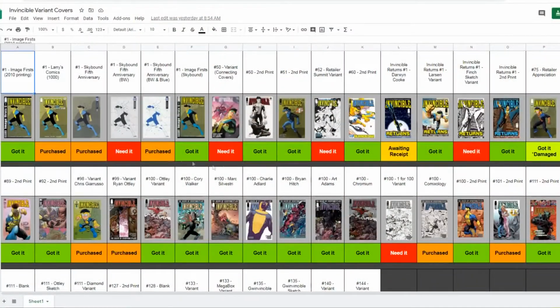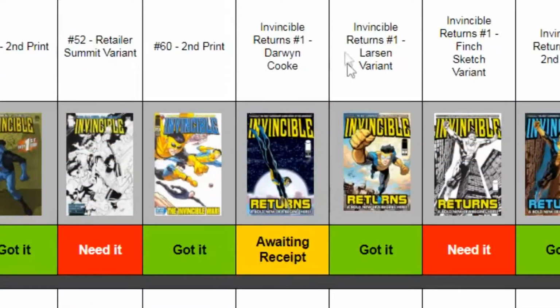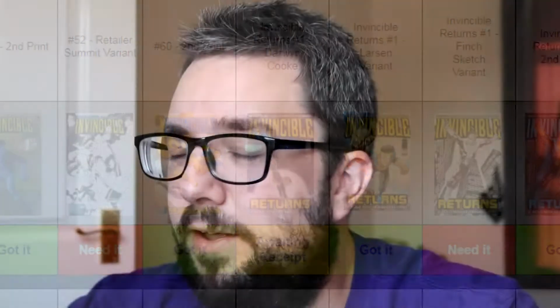As you can see, I've got a number of ones that I've purchased, so those should be on the way. And then you can see this Returns one awaiting receipt. Now man, this was absolutely crazy, brilliant, I'm making up new words. I've seriously been looking at probably hundreds and hundreds of comic shops online over the course of the last month. I've probably looked at more than 500 or 600 comic book stores. I've been searching for country comic book store, city comic book store. I've done like 40 US states, 20 European countries, and I'm looking at all these different websites and searching Invincible or Invincible Returns or Invincible 100 on all of them.